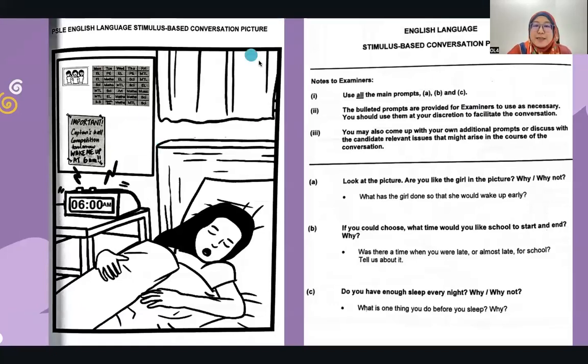Okay, now as you can see here for the poster, the girl is sleeping on the bed, and then there's an alarm, 6 a.m., and there's an important note on her notice board. It says captain's ball competition tomorrow. Wake me up at 6 a.m. Okay, now this picture will be given to your child during the PSLE exam, but not these prompts.